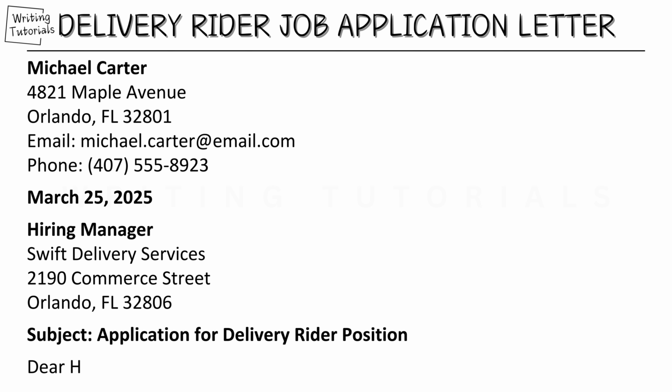Step 5. The salutation, greeting the hiring manager. Now, let's move on to the greeting. In our letter, we write, Dear Hiring Manager. This is formal and professional. If you know the hiring manager's name, use it. For example, Dear Mr. Johnson or Dear Ms. Smith. Avoid using "To whom it may concern." It sounds outdated and impersonal. If you don't have a name, Dear Hiring Manager is the best choice.